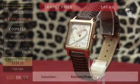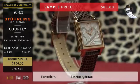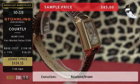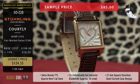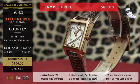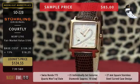Okay, guys, next up, after the Devil Ray, we've got the Courtly. Okay, ladies, now again, one only here. We were only able to get the brown execution. It's the rose tone brown, brown for the strap. But this is 16 karat rose gold layering. You have 10 points of diamonds on this.